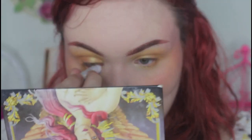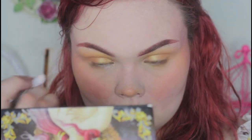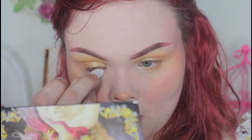Go in with a white eyeliner and just run it on my lower lash line just to open it up and make it look more spritey. And now I'm going to apply mascara and lashes and I'll be right back. So my makeup may be getting softer, but my lashes are always going to be gigantic.